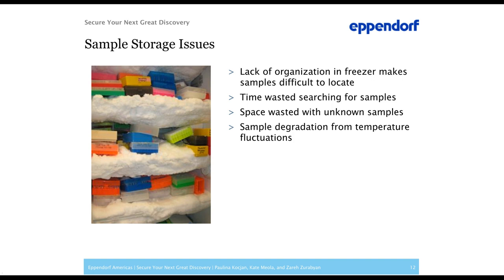So wasting time looking for samples could also lead to inaccurate data. How? Well, besides not being able to find the correct sample in this entire mess, the longer the freezer door remains open, the greater the temperature fluctuation in the chamber. Over time, continuous temperature fluctuations from long door openings can lead to degradation and impact the integrity of your samples, potentially affecting your results.